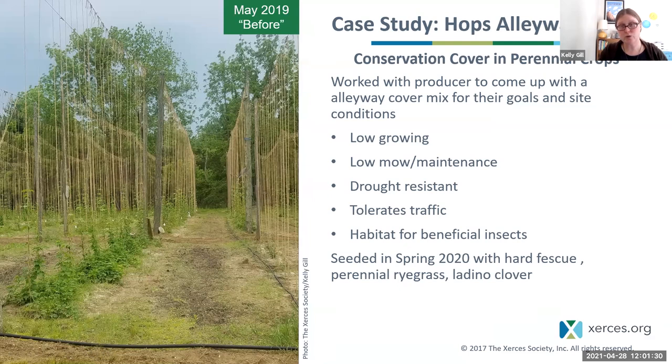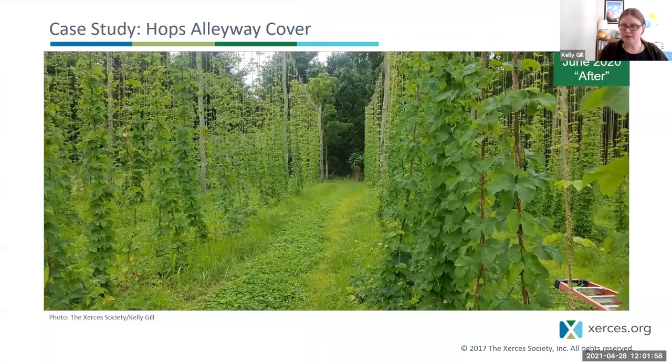So in spring 2020, we took a good look at species that would thrive in these conditions, that would meet those criteria listed above. And in spring 2020, we seeded with a mix of hard fescue, perennial ryegrass, and lady milk clover. Again, a little nectar source for those beneficials and that cover in those alleyways. And this is what it looked like as that cover crop filled in. So you can see this lush, healthy system.